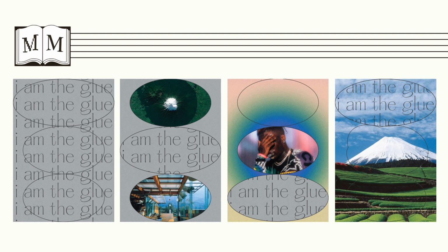As I continued to curate imagery for my poster designs, I found that these elements did not have any correlation besides my personal interests. A watershed moment in this process was writing the phrase, "I am the glue." This served as my personal mantra for my process, as it was up to me to use my knowledge of experimental design to unify these elements.